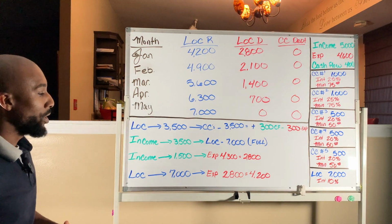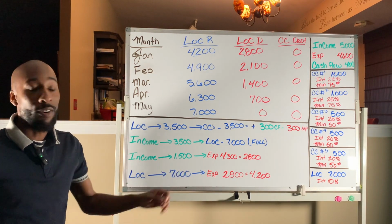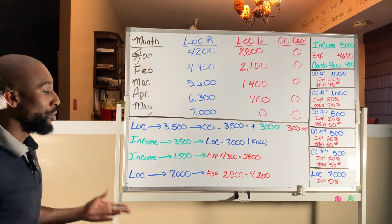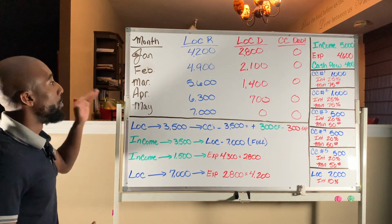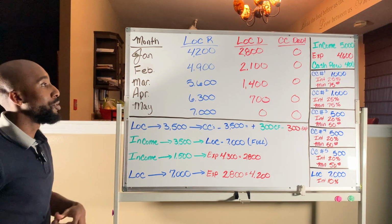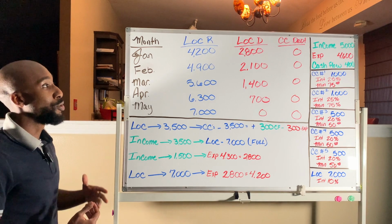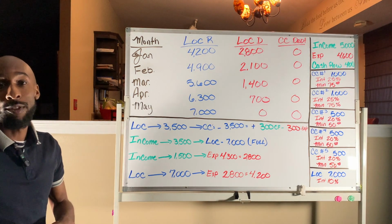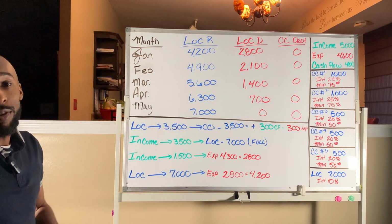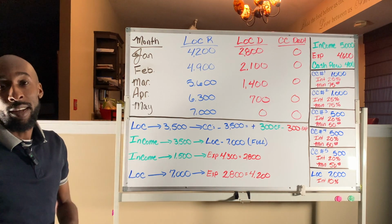So when we take a look here, the remaining money on our line of credit is $4,200. So for the month of January, the line of credit remaining is $4,200. The line of credit in debt is $2,800. So that's how much we need to pay onto that line of credit to pay it off. And then our credit card debt is zero.